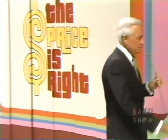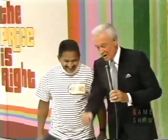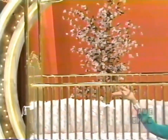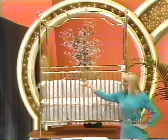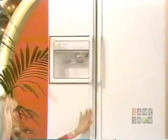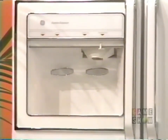Right back here, Richard, to play our first pricing game. There you are. Now, Richard, you're on a winning streak. Let's see you win a lovely crib and a new refrigerator freezer. Wesley Allen allows you to start a tradition with this beautiful canopy crib crafted in pure brass. A wonderful addition to any nursery. And second, the GE side-by-side refrigerator freezer offers excellent storage capability, a full-length freezer, and fresh food compartment. Includes a wide range of convenience features.